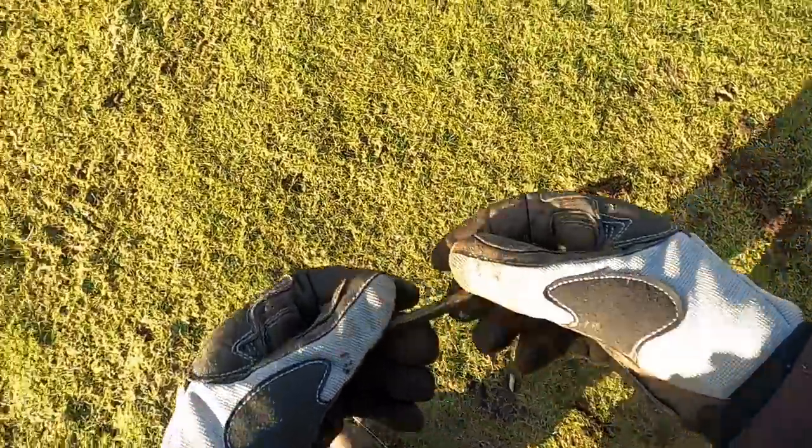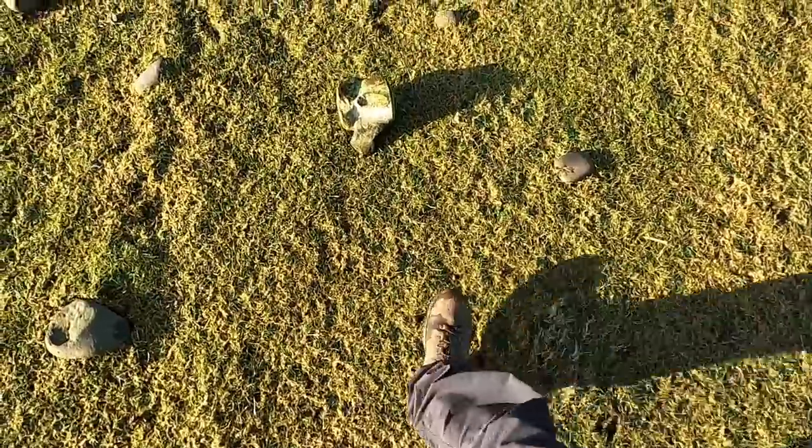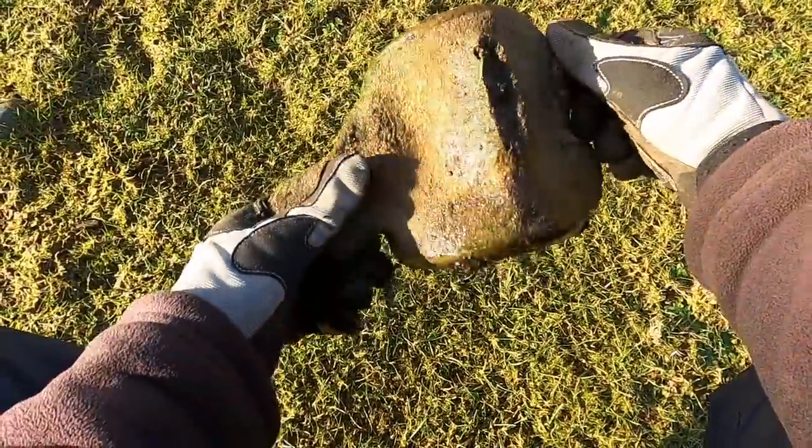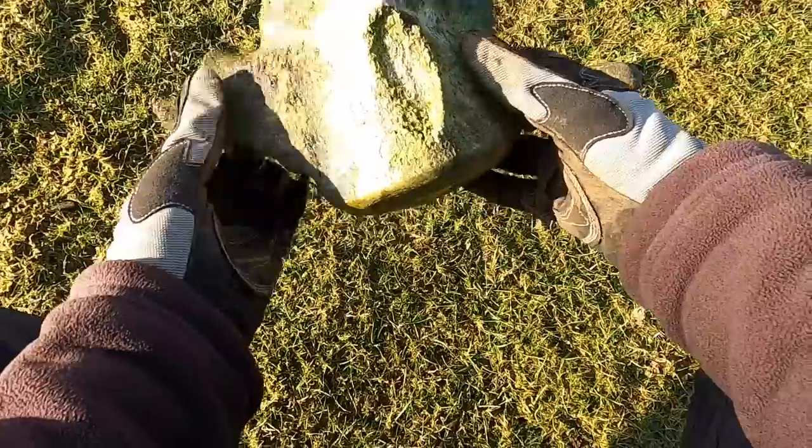But then I saw this. What's that? I thought it was a stone. It isn't a stone. This is, in fact, the vertebra of a minke whale, which is pretty cool. Can't say I've ever found a piece of whale's spine before.